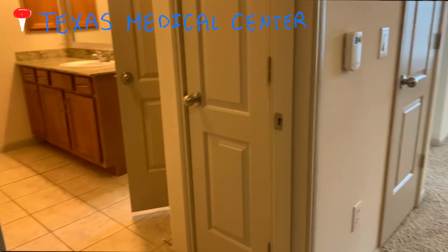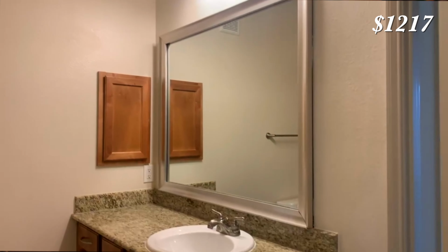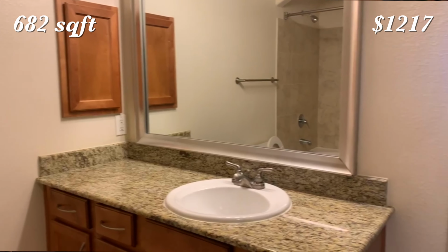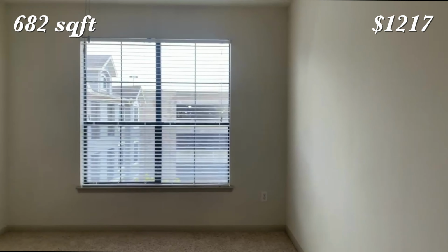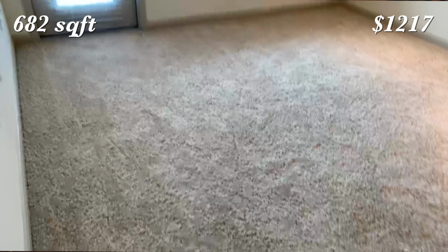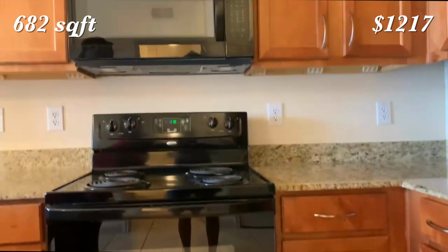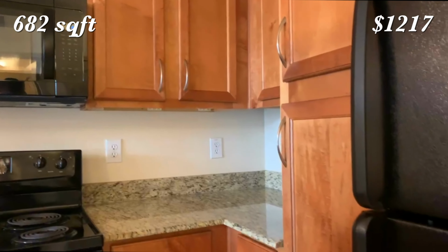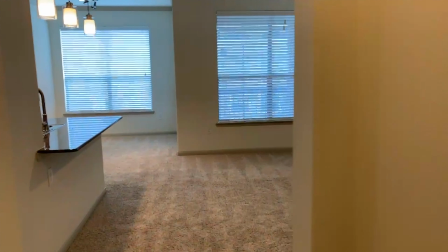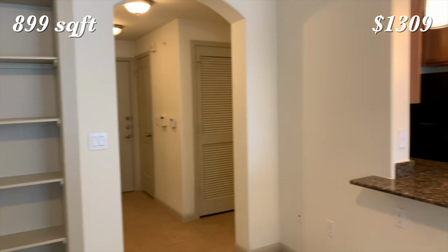These next apartments were in the Texas Medical Center, and we looked at 2 units. So the first one here was $1,217 and 682 square feet. It honestly felt a lot bigger than it was, and the layout was quite nice. Plus, there was a balcony. We'd love to see it. The second one we looked at was even more massive. This apartment came in just a little bit over budget at $1,309 and a whopping 899 square feet.